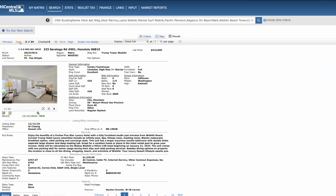Moving on to Trump Tower on the 9th floor. And just an FYI, Trump Tower is being rebranded. I think it's January 31st. Yep, 2024. It's going to be the Waikiki managed by Hilton. So this is a large studio, 418 square feet, priced at $415,000. High dues though here, but it does include everything.